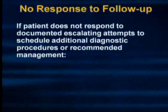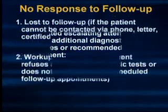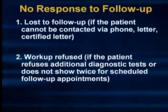Okay, if a patient does not respond to documented escalating attempts to the additional diagnostic procedure or the recommended management, then we consider them to be lost to follow-up if we can't contact them. Also, the patient may refuse the follow-up. So if we recommend to them that they go for a colposcopy, they may say, well, I just don't want to do that. We kind of need to know the reason for that, whether it be financial, and again, we would need to discuss that with her, or if there's some other reason. The patient may be scared about what we might find out, but we really do need to find out the reason that the patient refuses. The follow-up would then be considered to be complete or closed to follow-up. And how we would document that is to make sure that the CHR1 is flagged in red.